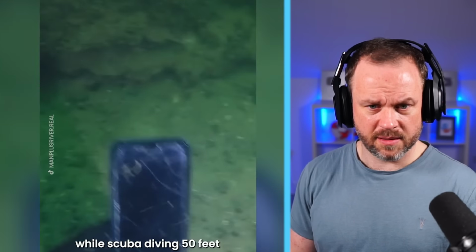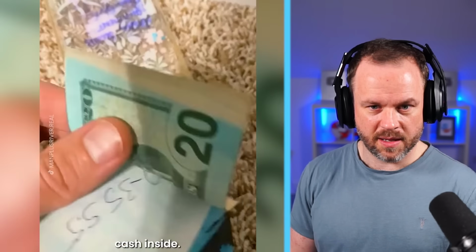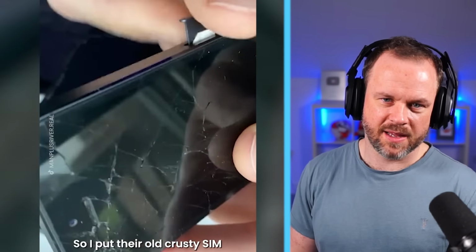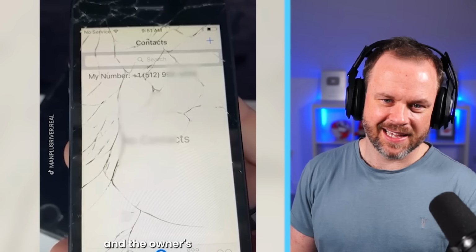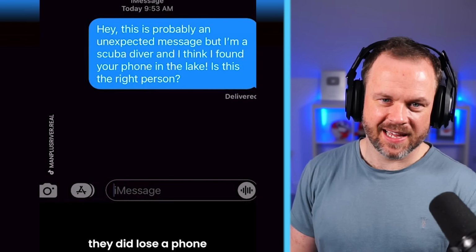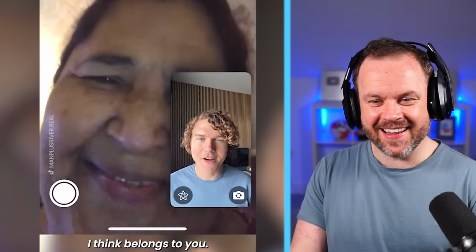I found an iPhone while scuba diving 50 feet deep in the lake, and when I opened the case, I saw that there was $40 cash inside. The phone didn't work, but I thought the owner would like the cash back. So I put their old crusty SIM card in my iPhone 5, and the owner's phone number appeared on the screen. I texted the number, and I got a reply saying they did lose a phone 2 years ago. How crazy is that?